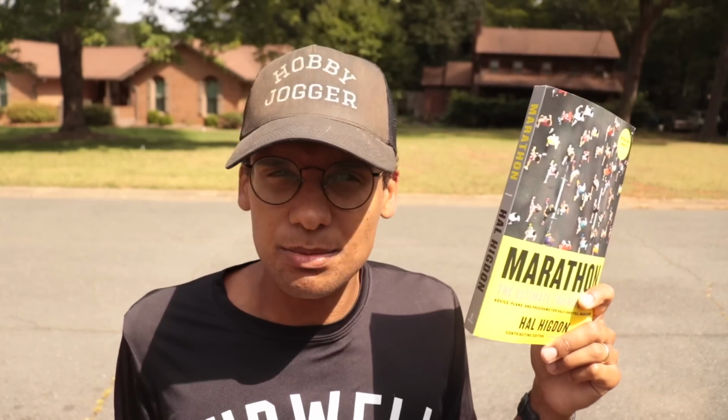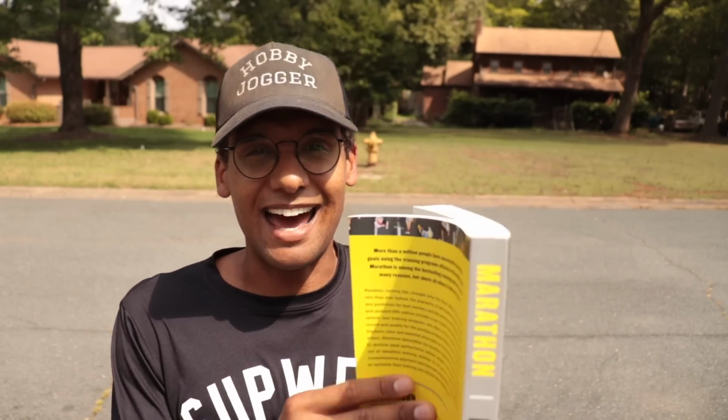Higdon, his approach, similar to Galloway, is all about making it easier, more accessible for runners. He has the gold standard, or one of the gold standards in training plans. And if you're already following something like the Nike Run Club app or one of the apps, it's likely that their plans are very similar to what you're gonna get out of the Higdon book. I personally like reading. I like having the hard copy in my hands. There's also so many good anecdotes, stories. Higdon built up a big Facebook community, so he interviews a bunch of the people in his hobby jogger community to give some insights, very similar to what we have on the Supwell app.